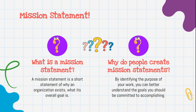So, okay, mission statement. What is a mission statement? Well, a mission statement is a short statement of why an organization exists and what its overall goal is. And by organization, I mean it can be a school, a class, a business, a missionary, anything like that.